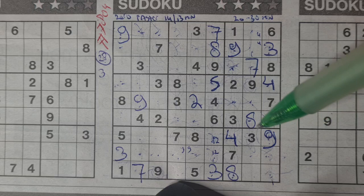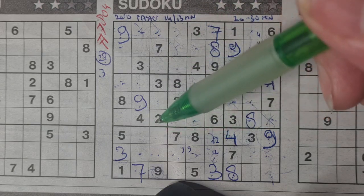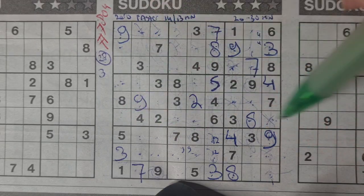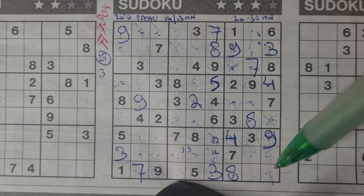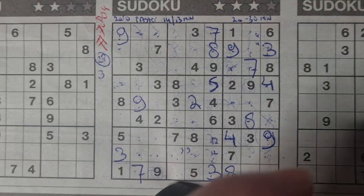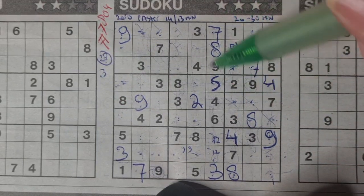Okay. And now, need a 2, need a 5. Need a 2 and need a 5. 1, 2, need a 6 here. Need a 6 there. Well. About the 8 then. Nope. Still cannot fill the 8s. And the 7s. Let me think.